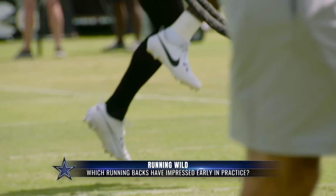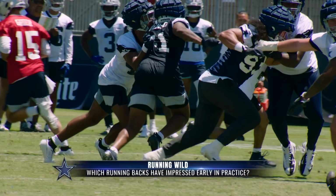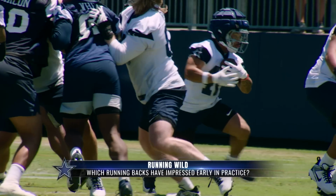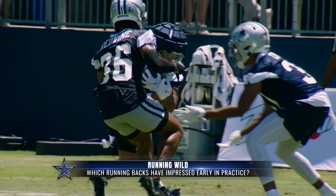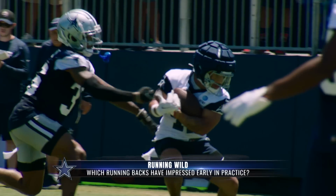But really, in terms of the rest of the room, I've been impressed with Deuce Vaughn. And I say that knowing his size, you can see how he stacks up against some of these other guys. But, man, is he shifty. He is quick. He is able to use the offensive line in front of him almost like trees, and then break through, and it's hard for the defense to track him. So I've been really impressed with Deuce Vaughn's play and his mentality going into the season.